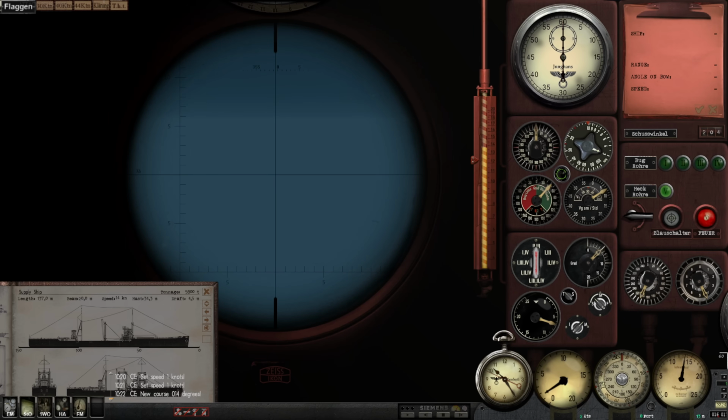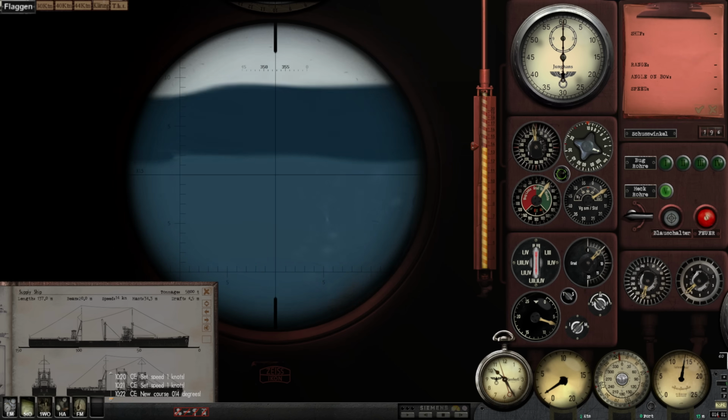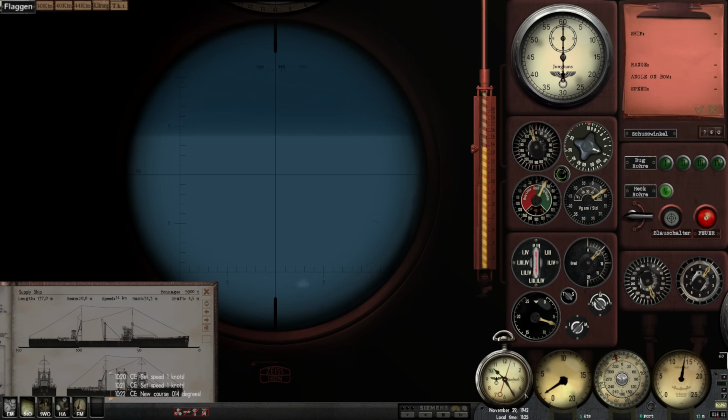We're going to pop the scope up. Take a look real quick. I'm worried that we might get too close to the liner. Might need to start reversing the boat. Oh man. Okay, come left a bit more, 10 degrees. Reverse.